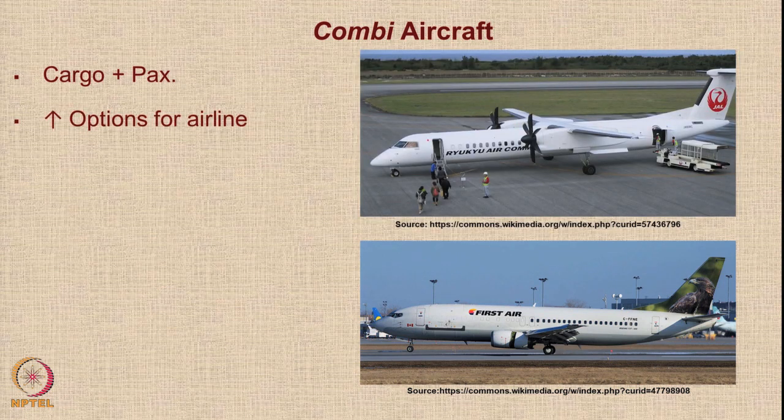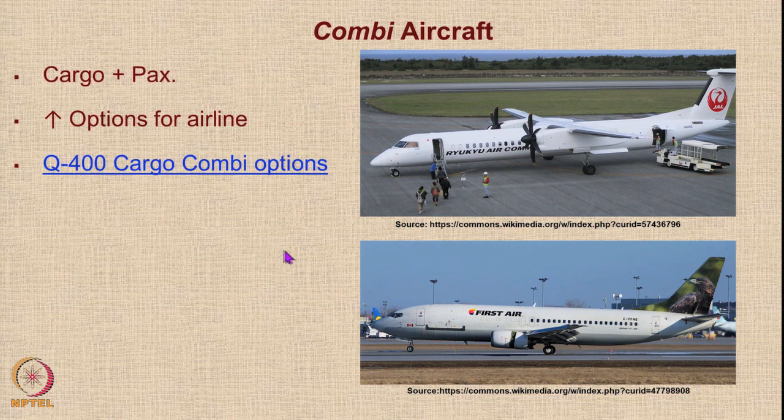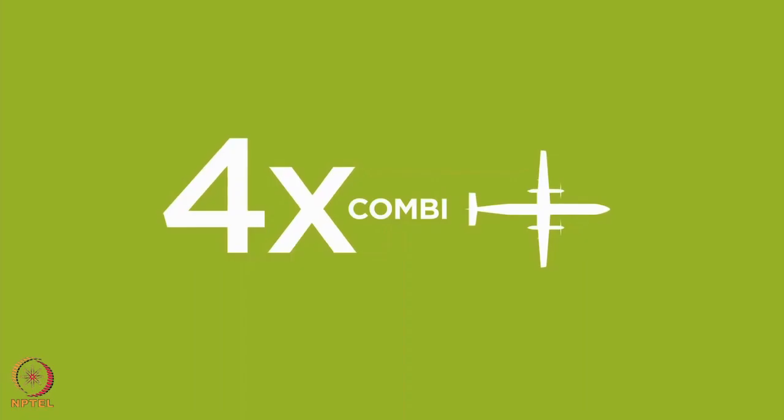By operating combi aircraft such as the one shown in the top right, in this case the seats are in the front and the cargo is behind, you have higher options available for the airline. If it does not have a full cargo load or a full passenger load, it can operate with a mixed bag. This aircraft, the Q400 cargo, offers several combi options. It is not just one combi option. Let's have a look at the various combi.